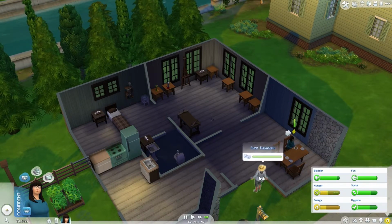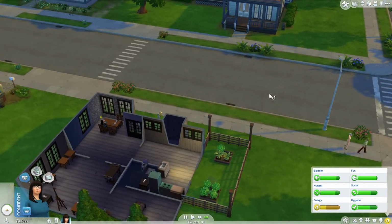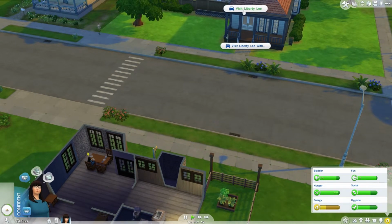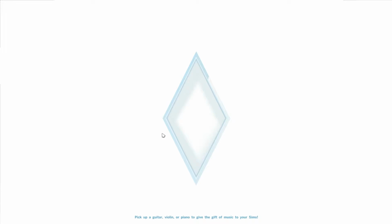Ooh, and our crazy neighbor lady Fiona showed up again. But she's our good friend, or our best friend now, and she's kind of the first person that we knew in the game. And the other thing was she let us use her shower, so I think just for that alone we are indebted to her.